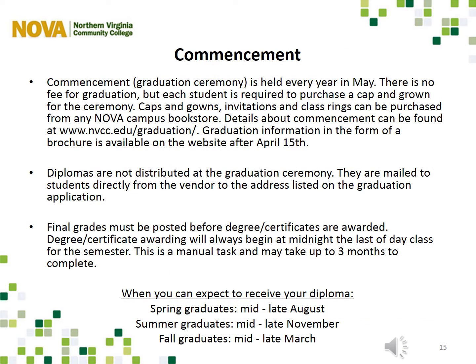Commencement or graduation ceremony is held every year in May. There is no fee for graduation, but each student is required to purchase a cap and gown for the ceremony. Caps and gowns, invitations, and class rings can be purchased from any NOVA campus bookstore. Details about commencement can change from year to year, so it is important to check the graduation website for the most current information. Diplomas are not distributed at the graduation ceremony. They are mailed to students directly from the vendor to the address listed on the graduation application.